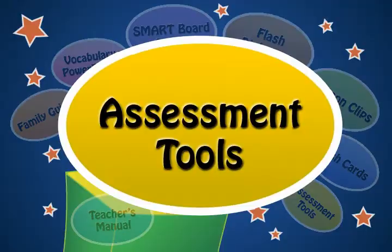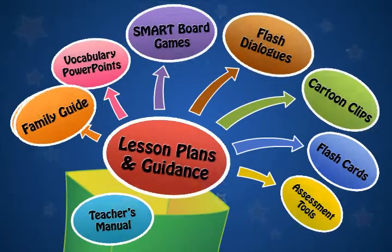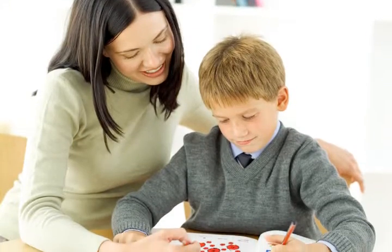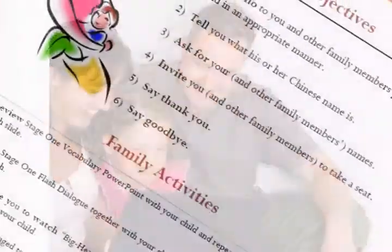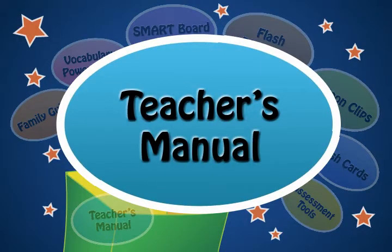Assessment tools provide detailed templates for step-by-step student assessments focused on student linguistic performance instead of conventional written tests. The Family Guide encourages and makes active family involvement in student learning easy and fun. It connects directly with the curriculum through family activities using resources from the classroom, like Flash, Vocabulary, PowerPoint, and cartoon clips. It also includes worksheets designed specifically for after-school activities and suggests ways to create opportunities for students to use Chinese outside the classroom. The teacher's manual details the purpose and use of each of the components of the curriculum and shows how to use the curriculum's instructional theory and structure.